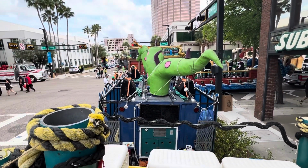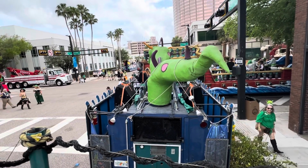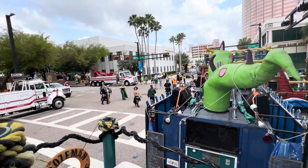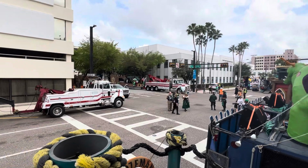I'll actually give you a little bit of a tour in there. It's actually pretty cool. Now it's got an old engine in it, so we have to have a lot of upkeep on it, but it's much better than paying $300 for every single parade that we do. It gets kind of pricey. All right, so we have our own tow vehicle.